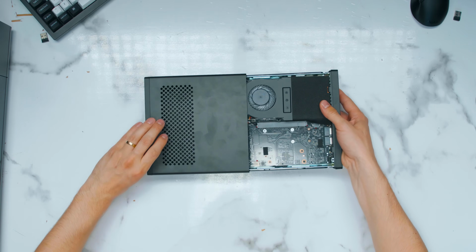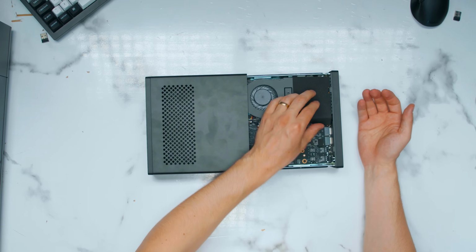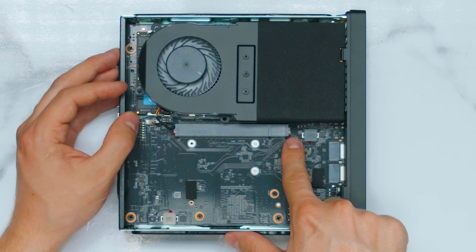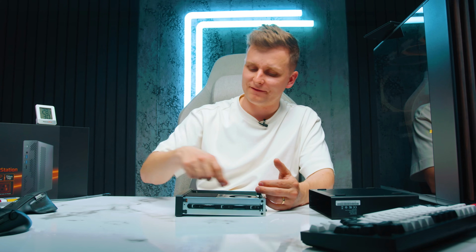Okay, so in terms of airflow, it sucks in air from the top of the case and then blows it out from the back. The CPU cooler, we talked about that, that goes through. We'll take a look at that in a minute. There is a PCIe expansion slot in here. It is very, very narrow, and it's shallow as well, if that makes sense. So you can't fit everything in here.